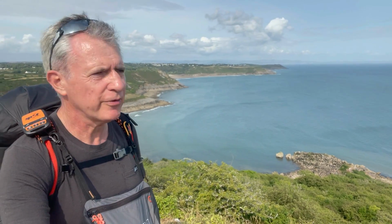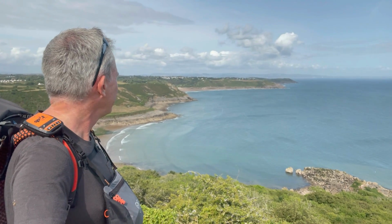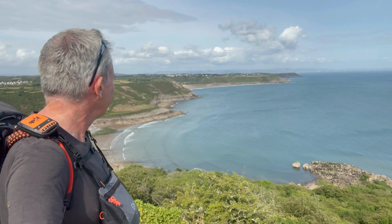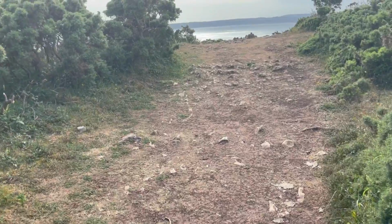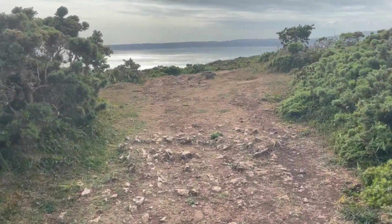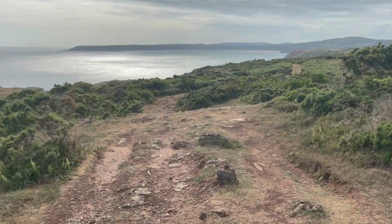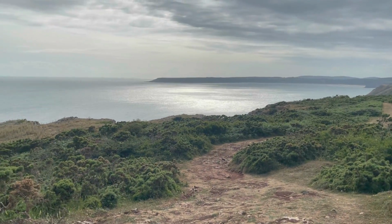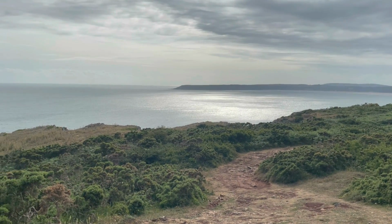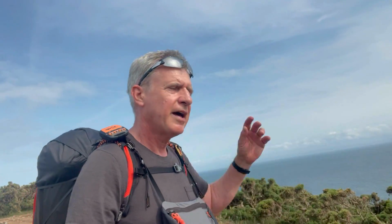Well, that climb was worth it. Look at that. Amazing. Really, really good views. It feels great to be up here now because there's a breeze cooling me off.